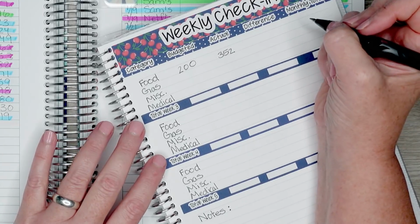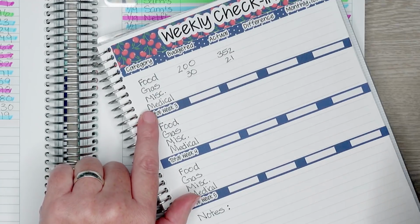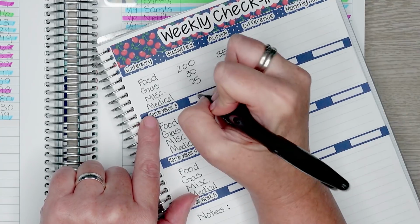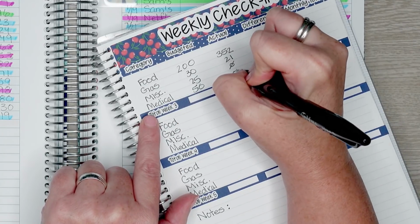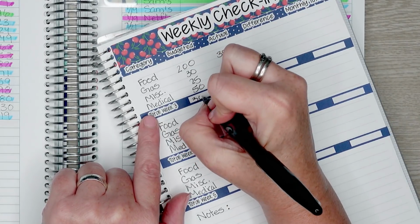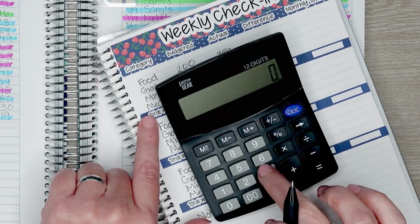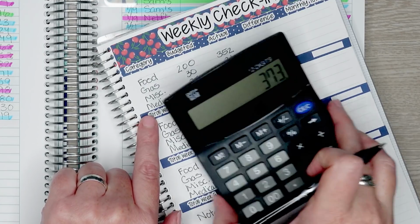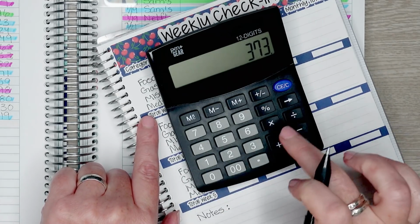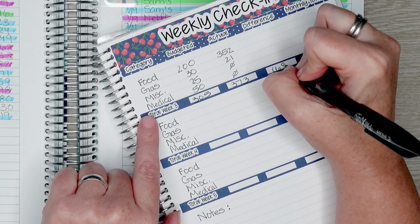Okay, so gas. We budgeted $30 and we only spent $21. Miscellaneous, we budgeted $25, but we didn't spend anything. And medical, we budgeted $50 and we didn't spend anything. So altogether, this is $305. And let's see how much that is altogether. $352 and $21. $373. So that's a difference of $68. So we were over budget by $68.